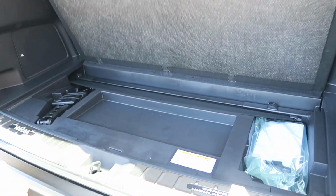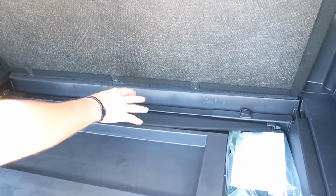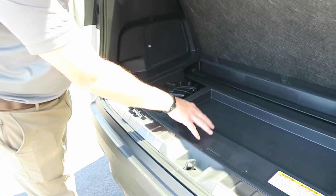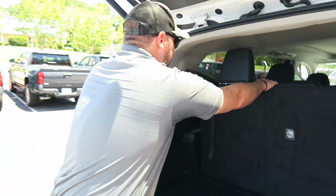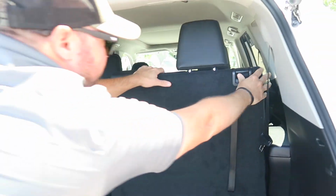Back hatch here that opens, you got a little bit of storage. You got your security cover storage there, your front license plate tag for the states that require a license plate in the front, your jack, and then under this plastic feature is your spare tire. So really cool that the load deck is completely flat. I'm going to go ahead and shut these back down again to show you. That'll fold back. This will fold back with one lever.